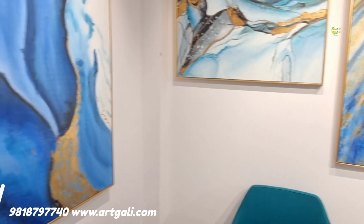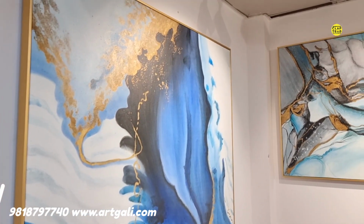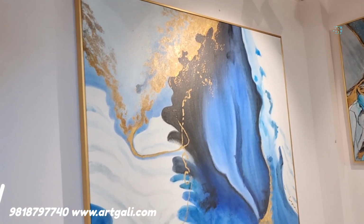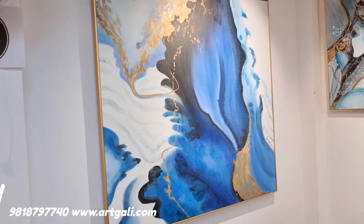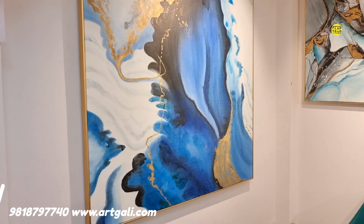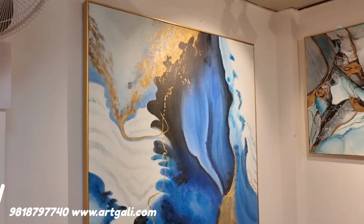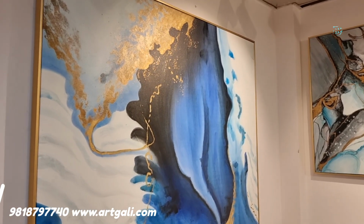For example, if you look at the art piece behind you, just look at this. This is basically a splash of sea with golden sand coming out of it. The idea behind it is that if you want to accentuate the wall with a water, sea or beach kind of theme, then this is what it is.